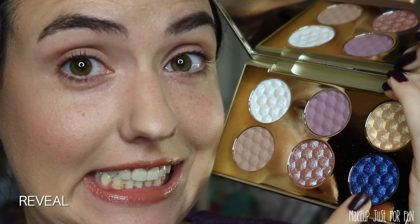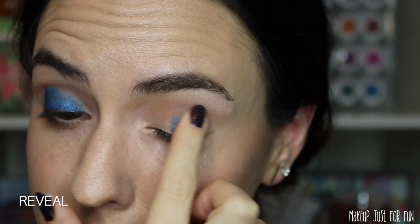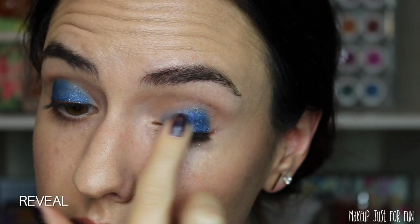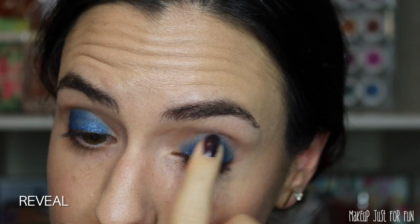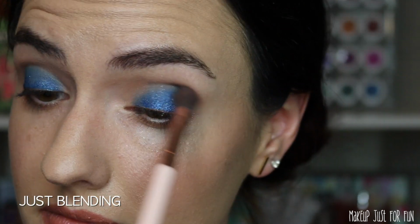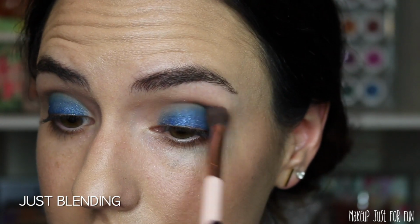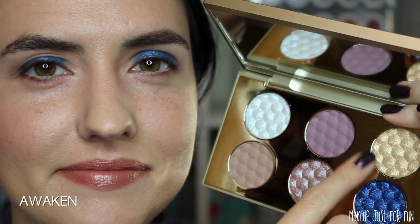I'm taking the bright blue called Reveal, and using my fingertip, I'm really carefully tapping this across my entire eyelid. This shadow is no joke. It is very pigmented and it does not remove easily. So I tapped that on and then just blended it out with no additional product to try to smooth the edges. Next, I took Awaken.